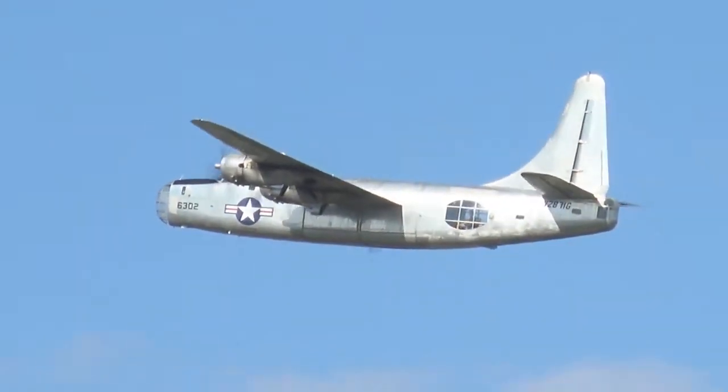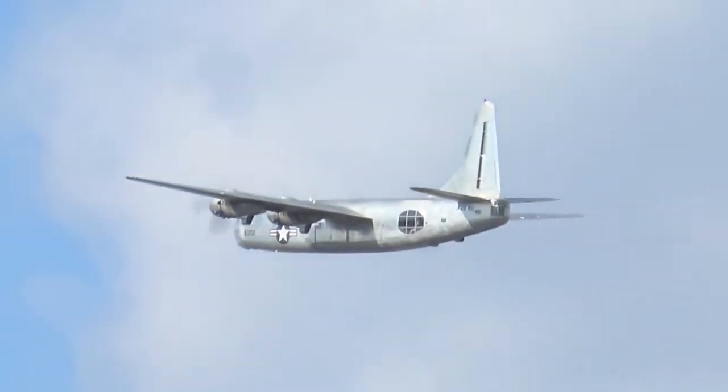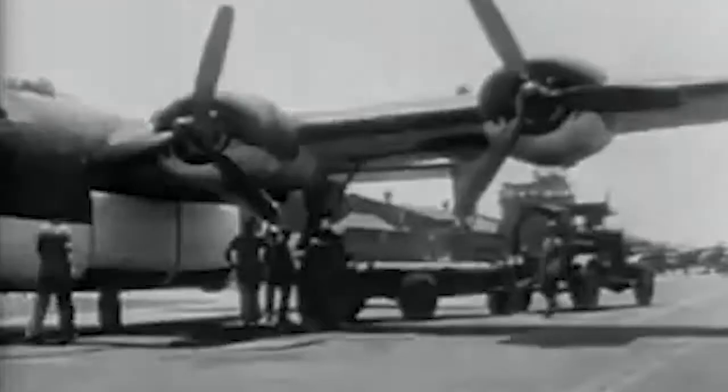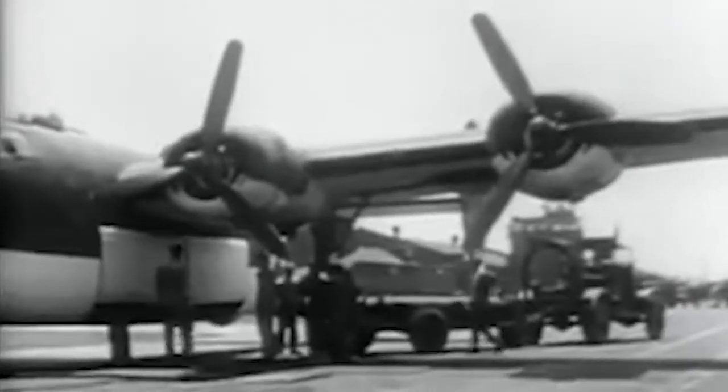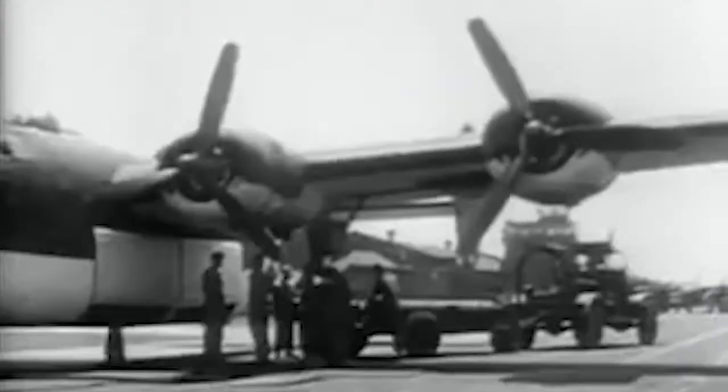The RAF also employed the aircraft in a maritime role. Liberators were used to hunt and attack U-boats in the Battle of the Atlantic, often when they were vulnerable on the surface. VLR, or Very Long Range Liberators, saw instant success in this role, helping to close the mid-Atlantic gap threatening the convoys.